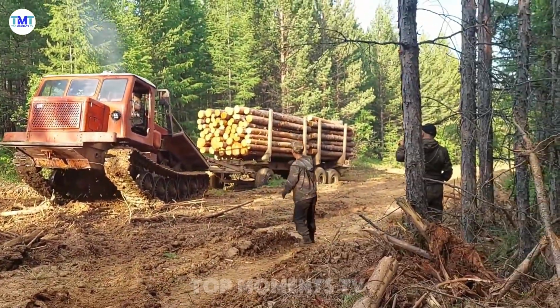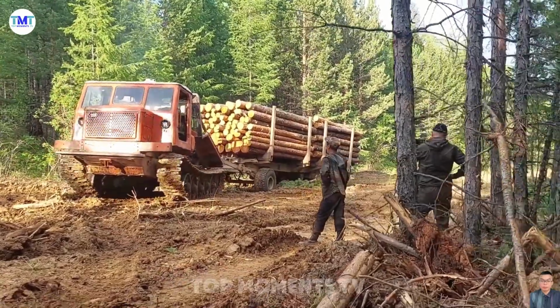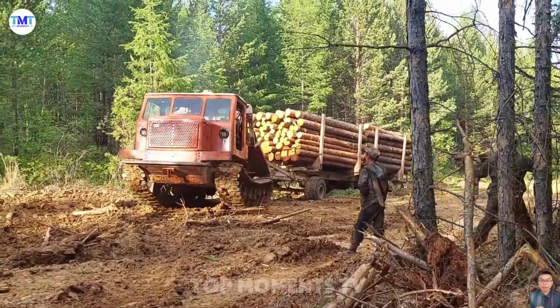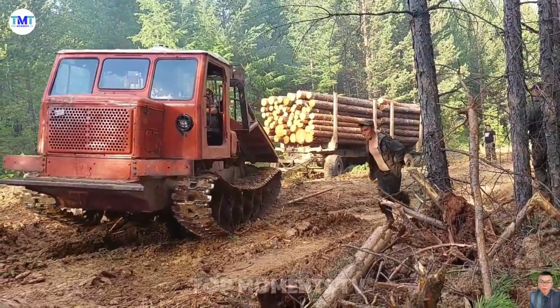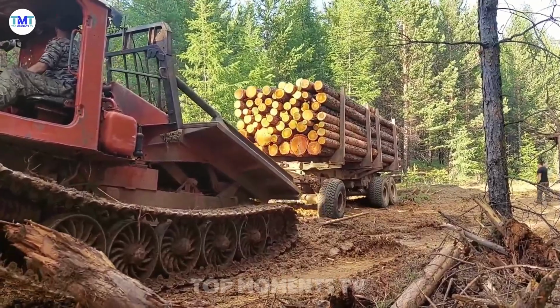Wow, I guess the cameraman's quote is, "Immortality is always true." This guy is totally unhurt, or maybe he just needs a change of pants. Yes, this really impressed us, but if the skidder owner saw this, the driver might have a new job.